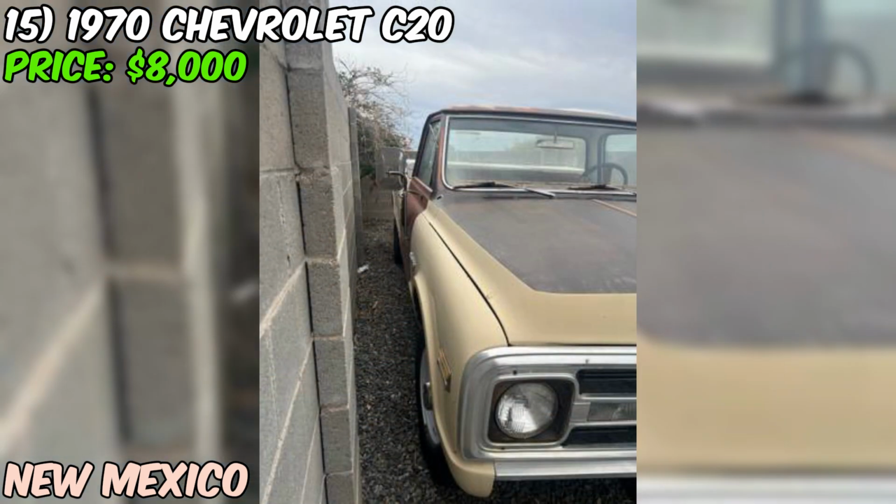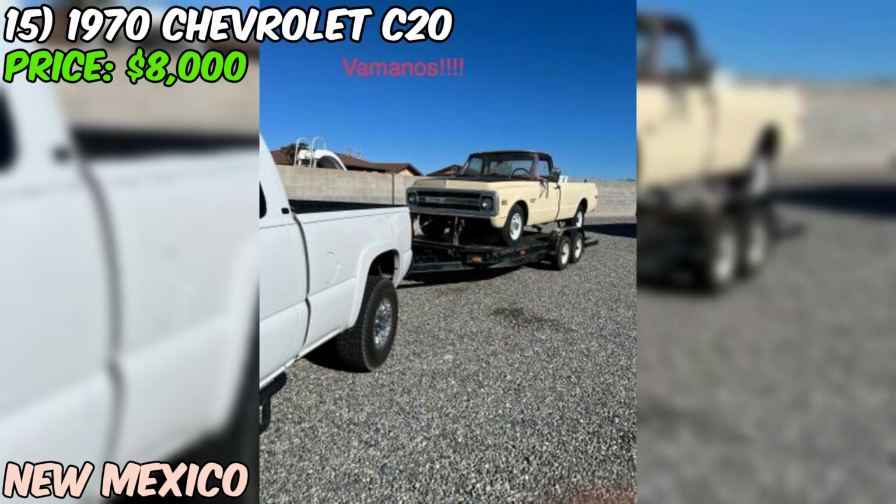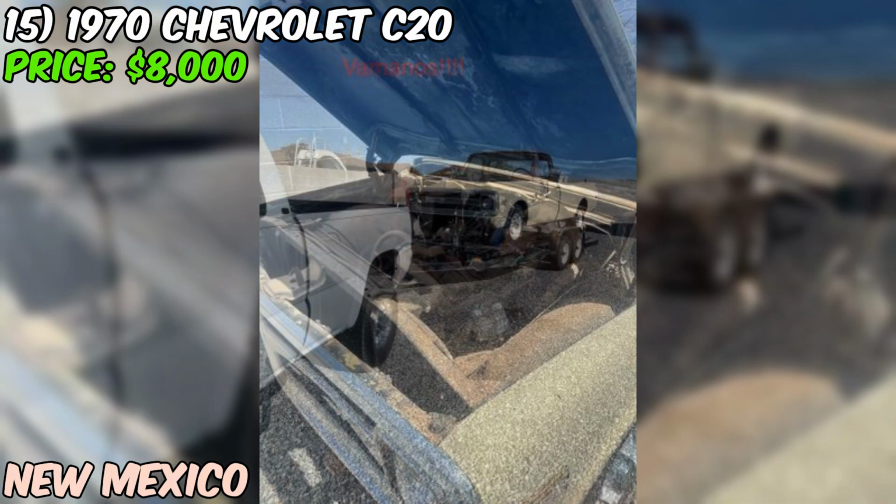However, I've got to be straight with you. There are some red flags here. The truck hasn't been started in a few years, which means you're looking at potentially significant work to get it running again. We're talking about possible fuel system issues, seized components, and all the typical problems that come with long-term storage. The passenger door may need replacing. That's another repair to factor into your budget.